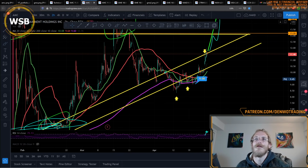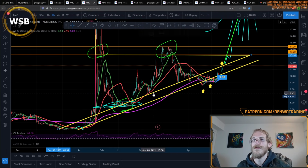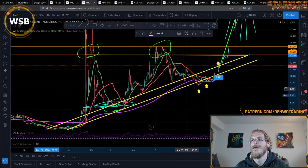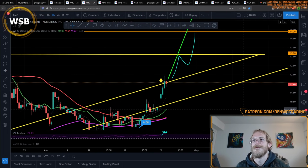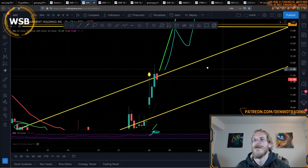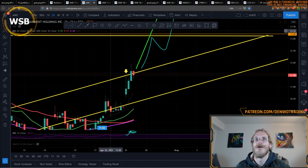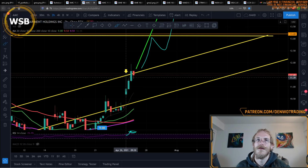So there's another chart pattern that we've been analyzing as time goes on. We have this parallel ascending channel. And currently AMC is right about testing there. So I didn't draw any of these lines recently. These have been on the charts for weeks, these yellow lines, and it's respecting that right now.